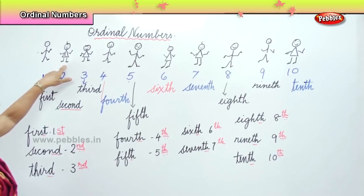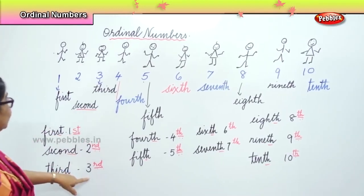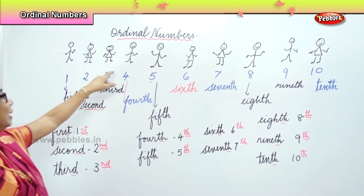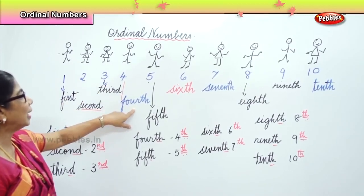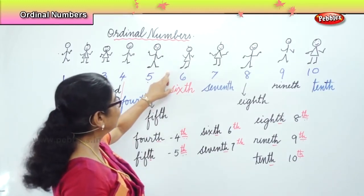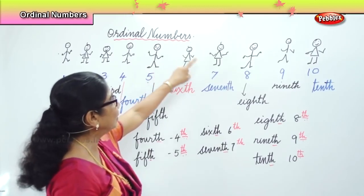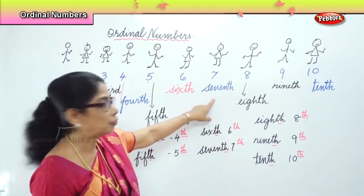The second will be a little girl who will go up on the stage to sing. And the third will be a little girl who will go up after the second. And then you have a boy who will go fourth. And then there's a boy again who will go fifth after that. And then after the fifth boy, there is a little girl who will go sixth to the stage. And then you have seventh, again a little girl going up on the stage to sing.